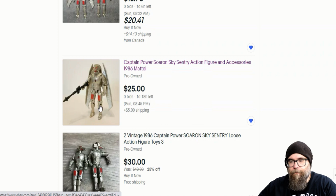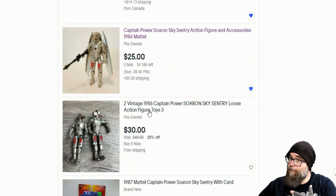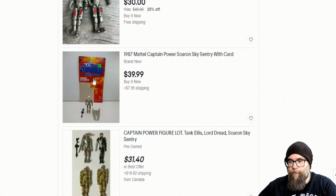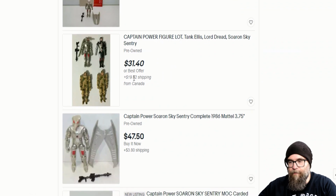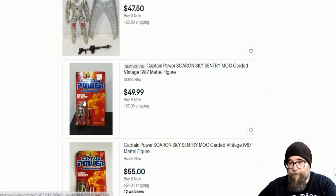Now here's $30 for a complete one. Still, I'm not hating. $30, I mean, a strong possibility. Maybe not this go around, but in the future, I could possibly see spending that on this creature because of how I feel about it. So here is 30 for two non-complete ones. Here's a complete one that would end up being like $38 or $48. Here's four figures, none of them complete, for what, $51. Here's a complete one for $50.